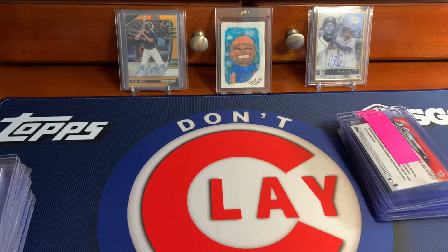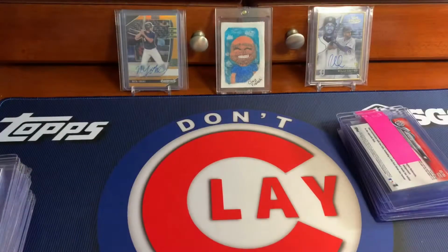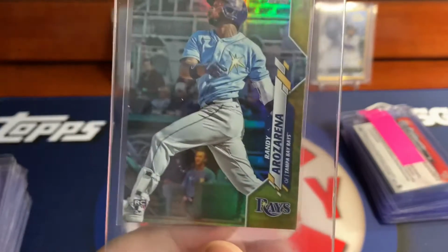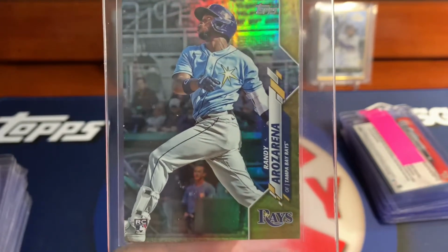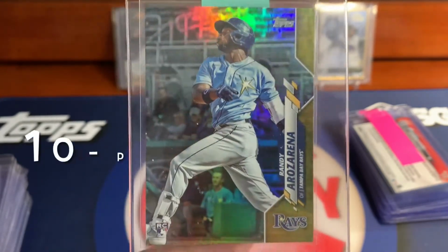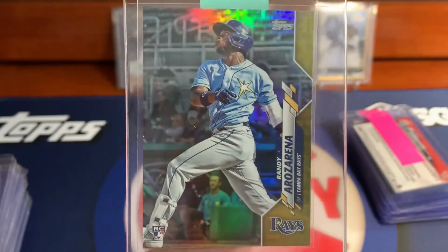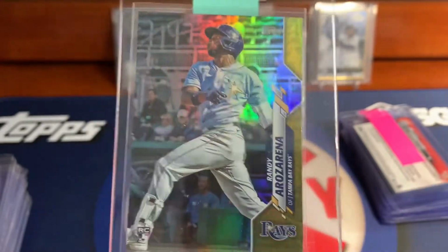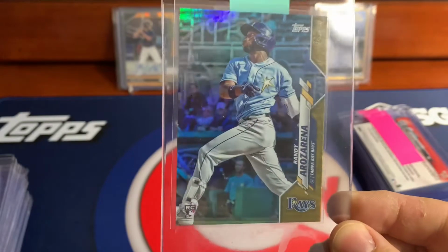We got one card for Randy. Mr. Leahy. Randy Arozarena. And it's a good one. The update, but it's the gold foil. This one, I looked over and looked over. I said 10. I just couldn't find anything. I really magnified on the corners, as I do, to see if maybe there's something they could find, but there's nothing wrong with this. This is probably, if I were to bet, this might get a gold label.